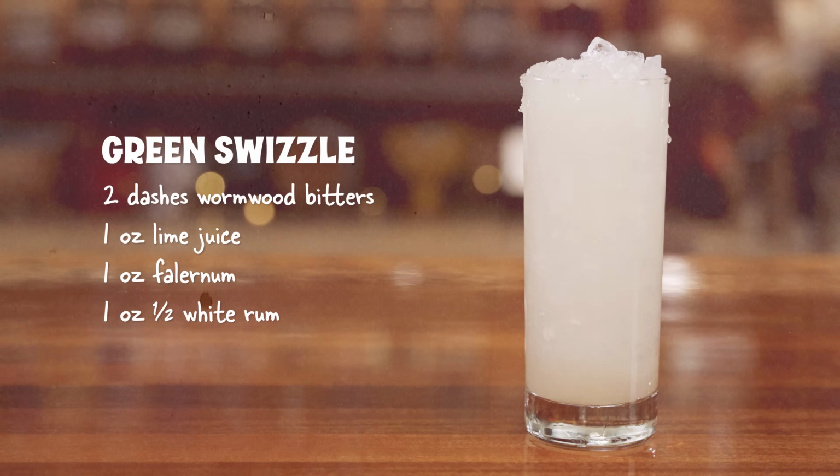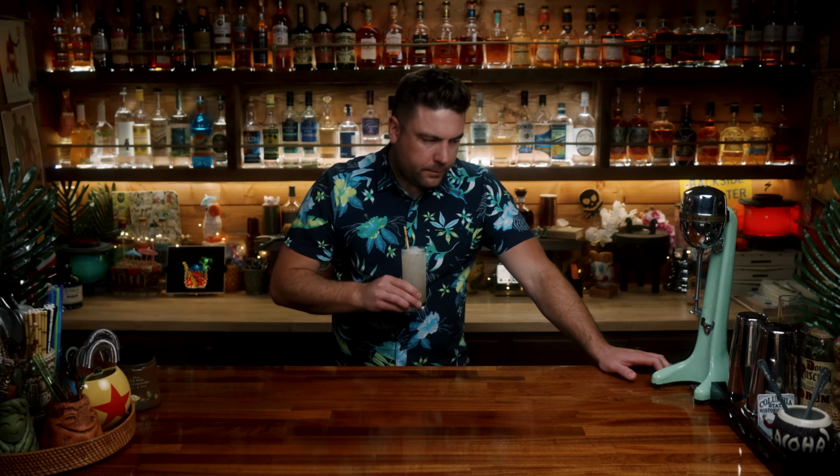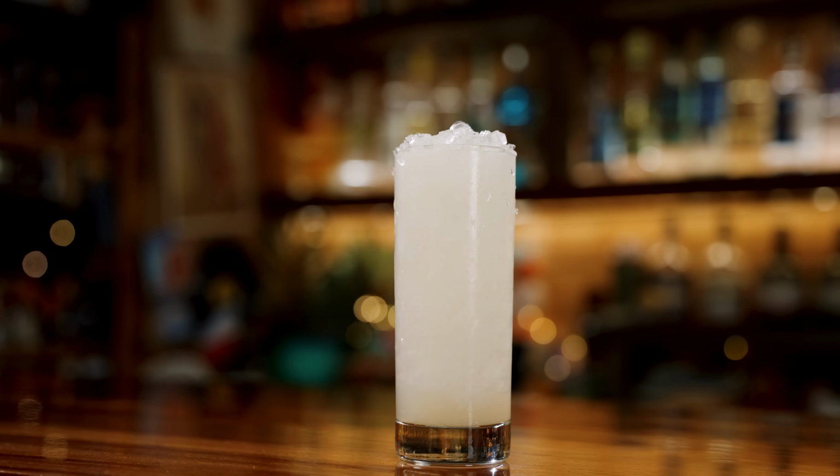All right, let's try another Green Swizzle. Cheers. Super sharp. The lime juice and the falernum provide a nice sharpness, which I like. I like a cocktail that's super sharp. Not every drink needs to be like that, but I like when you have that occasionally.